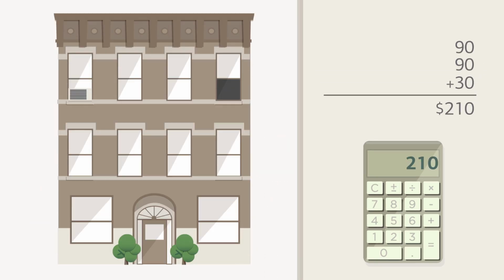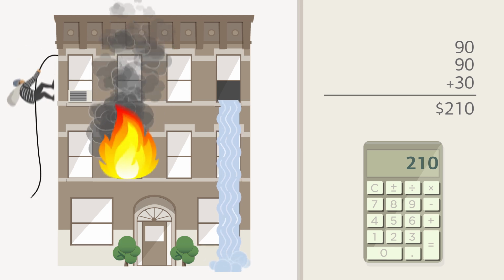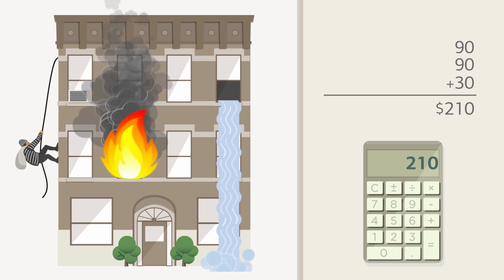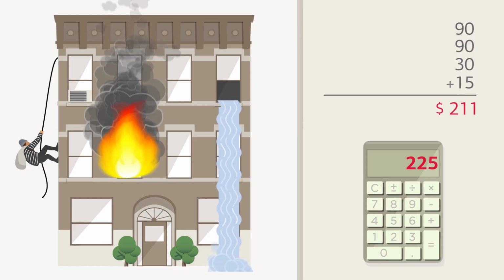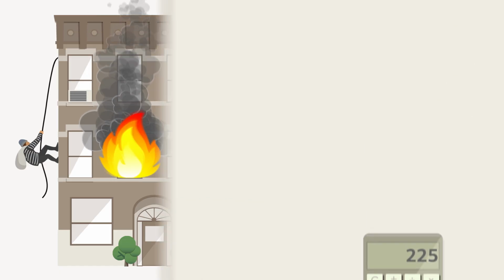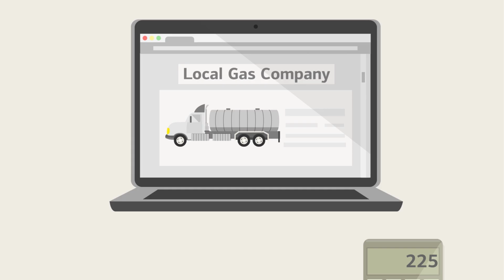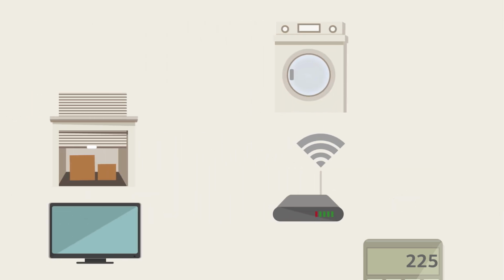You might also want to think about getting renter's insurance. If there's a fire, a bad leak, or a burglary, rental insurance can cover the cost of your belongings, and it can be as little as $15 a month. Keep in mind, these are all general estimates. Your local utility or insurance companies are usually the most accurate source for this information if you want to figure it out yourself. And these are just a few of the basic monthly costs you might encounter with a rental.